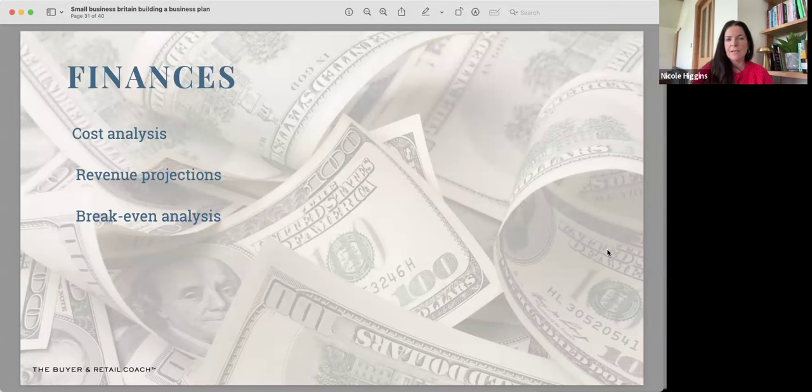And then what's your break-even analysis as well? So at what point are you at profit? How many do you need to sell a month to be profitable by month? How many do you need to sell a year to be profitable for the year? And this is where your cash flow analysis would come in as well.